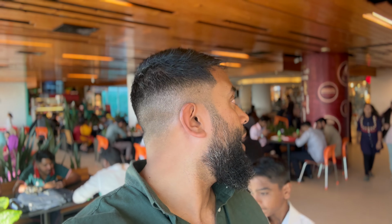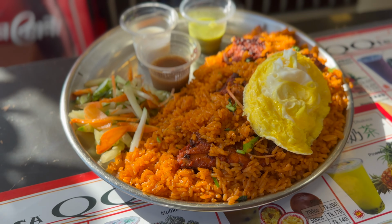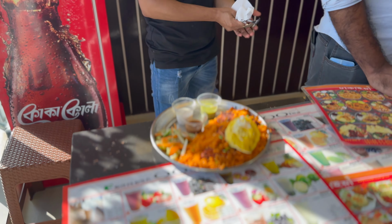It's called the Dakaya. They specialize in Indian, Chinese, Thai, and Mexican food. We've had a look at the menu, and this is the first restaurant that I've had a look at. I'm gonna go and check out a few more and then decide which restaurant to eat at. Looks like a biryani with a fried egg and some sauces. Looks delicious. Wonderful.